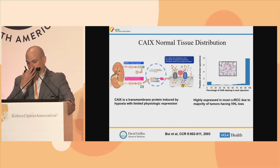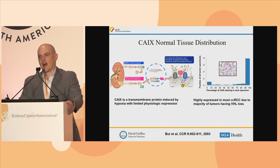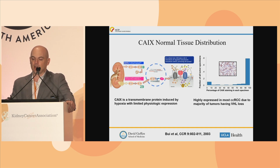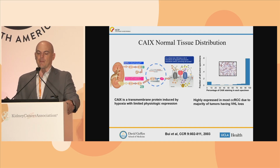Now, CA9, this has been a long journey, basically with the discovery and the mapping of the VHL and HIF pathway due to many people in the community. CA9 is upregulated due to VHL loss with HIF upregulation or hypoxia. Great work from Ari Beldegren, Alan Pantuck, and others at UCLA showed that there's very high expression in clear cell kidney cancer. In a majority of these, it is diffuse membranous expression. So it's a great biomarker for clear cell kidney cancer or hypoxia.